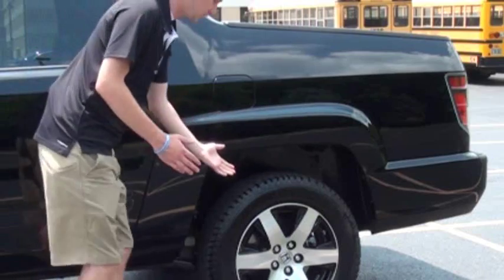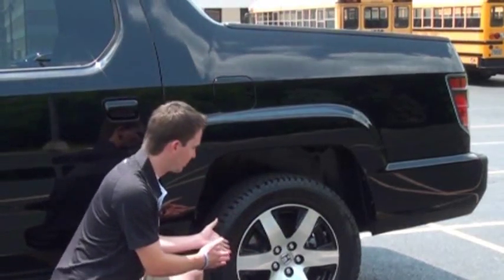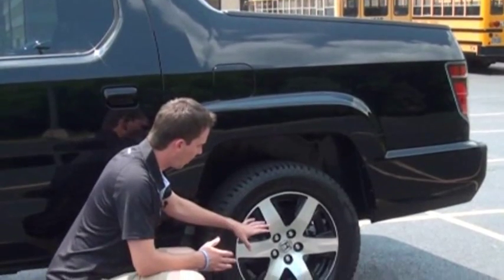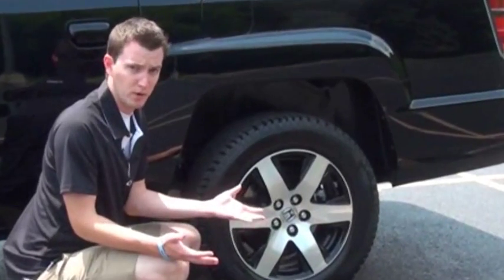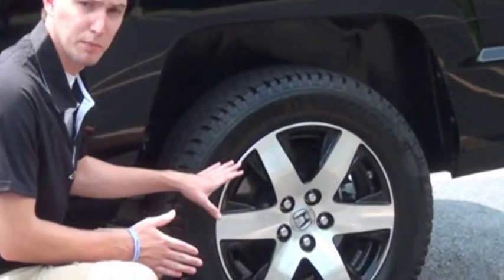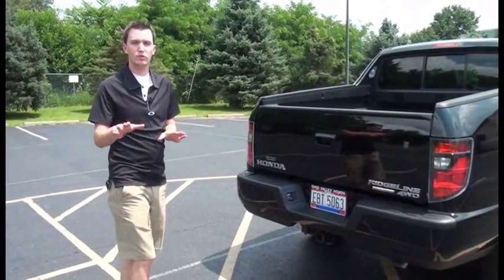And one of the other unique features about this year's model is the wheels, a sportier wheel that they have on this Ridgeline special edition. The black on the inset of the rim really helps eliminate brake dust, which is something that I find a problem with, and it looks a little sharper whenever you're driving around and have it clean also.